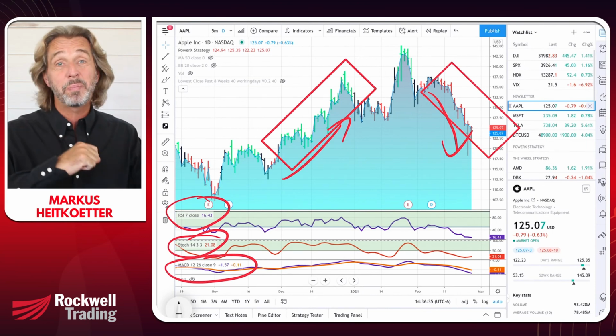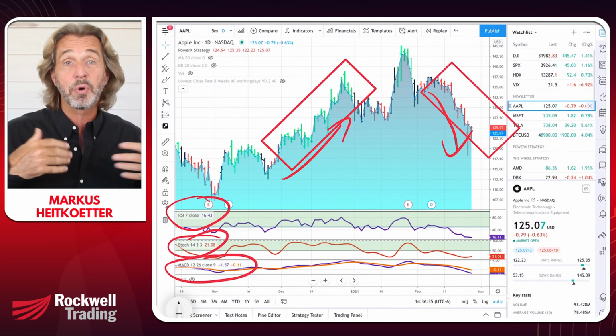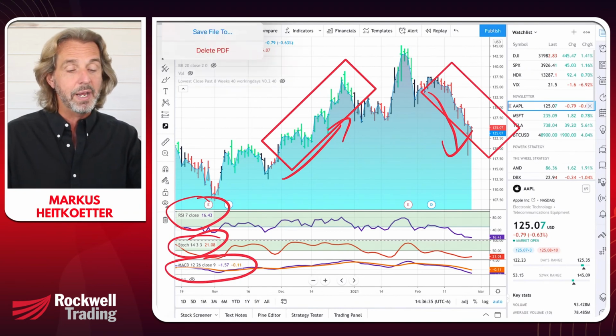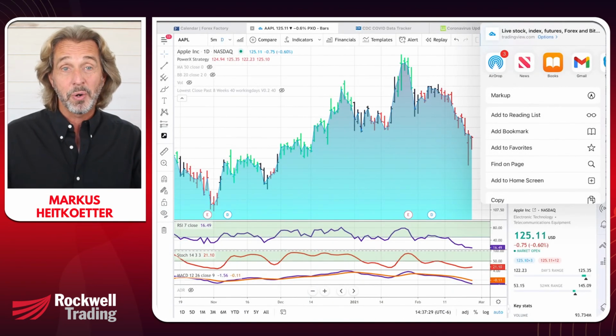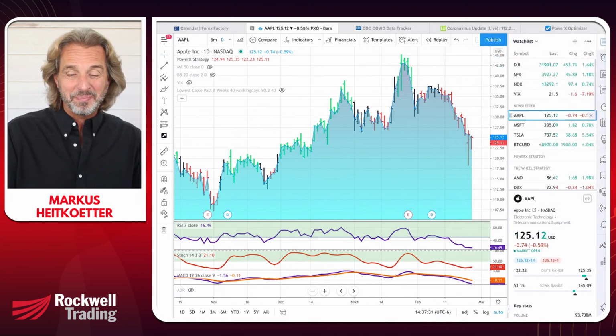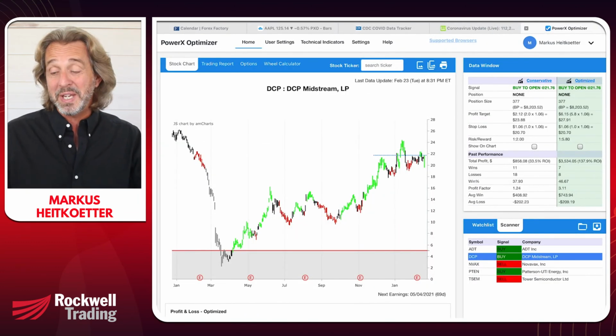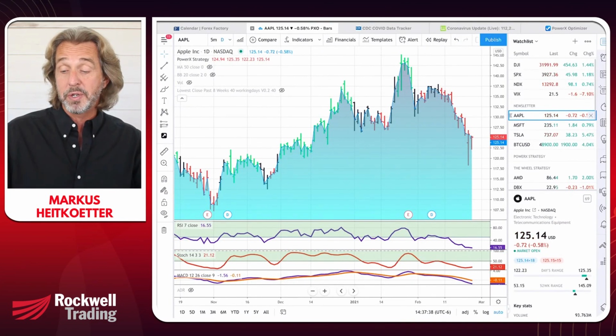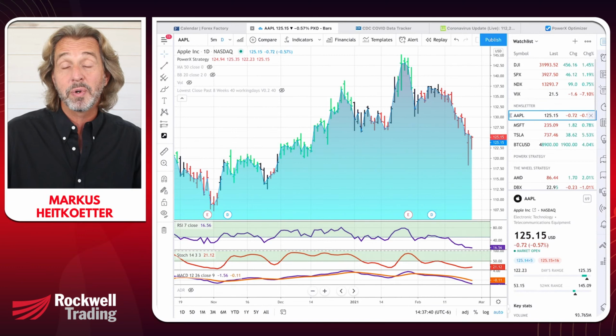Now, at first, I programmed the PowerX Optimizer software for myself, my head coach Mark, and my son, because he's really interested in trading. And a few years ago, we made it available to everybody. And here is why I had the software programmed. The important thing is, it's very easy on TradingView to see whether a stock is more likely to go up, down, or sideways.